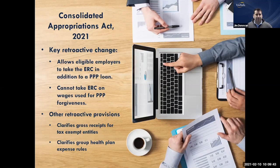There are a couple of other retroactive provisions they put in here. The first one, they clarified gross receipts for tax-exempt entities, right? This was something that in the original law they kind of punted on. They said, we don't really have a definition for that. Over the summer, the IRS FAQs answered this question in July, basically saying that gross receipts, in layman's terms, are what you would consider gross receipts on your Form 990. So we've had that definition since the summer, but they went ahead and put it in the code, which is kind of nice.